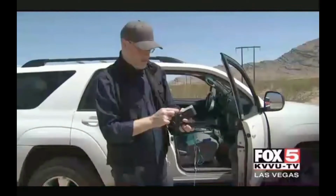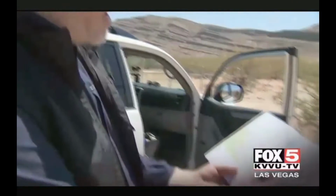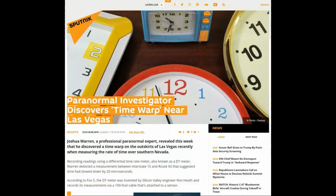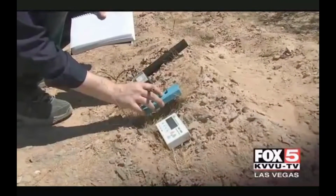space-time anomaly just north of Las Vegas on the way to Area 51. And I became the first field investigator to detect such a measurement using the differential time rate meter. You've probably seen it in the news. The story made international headlines, covered by Newsweek, Inside Edition, ABC, CBS, Fox. I was getting calls from media in China and Russia, I mean, all over the place.